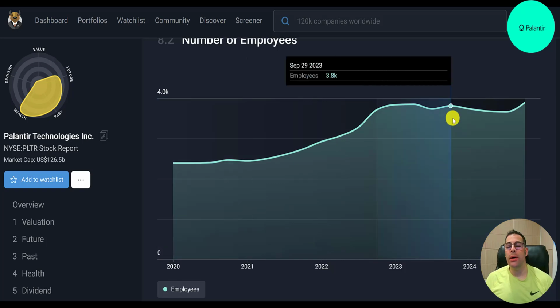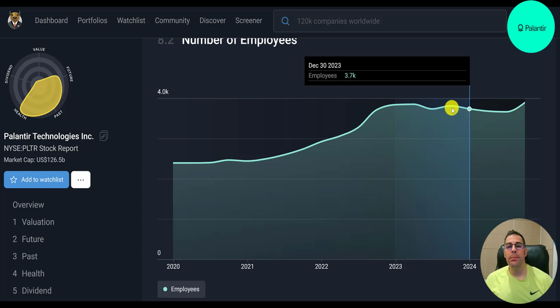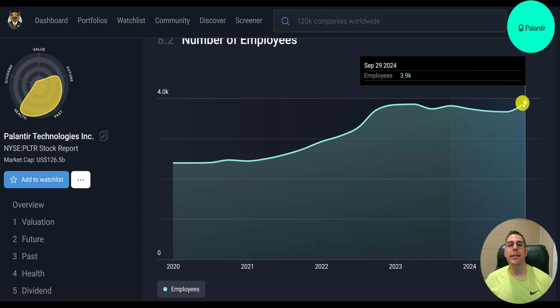And their employee count looks pretty good. It went from 2,400 to 3,900, the highest point ever. It's nice to see a company that hasn't cut employees dramatically. Lots of companies have reduced employee count a lot. So this indicates they're growing at the right pace. Because when you lay off a lot of employees, that means you overspent in the past. It indicates you didn't need that many employees at one point. That's why you had to cut so many.